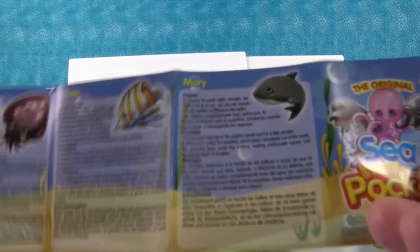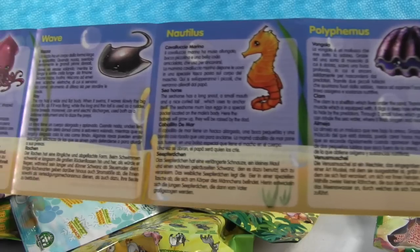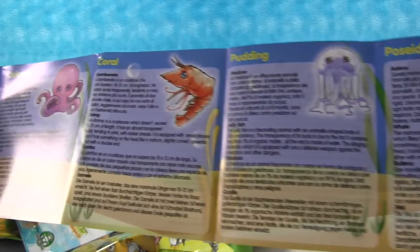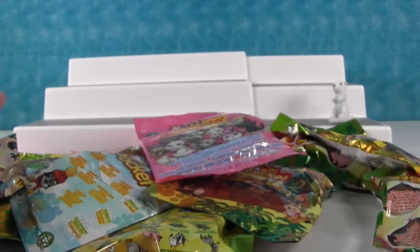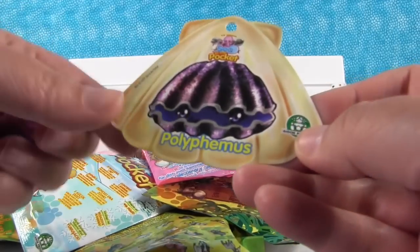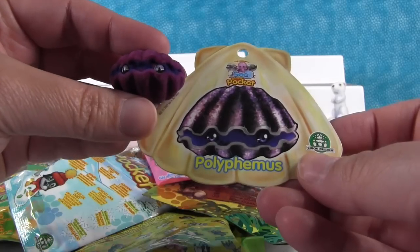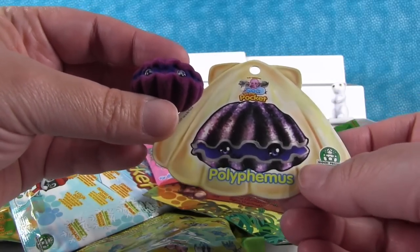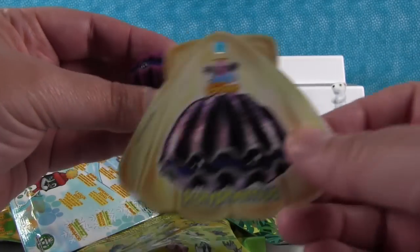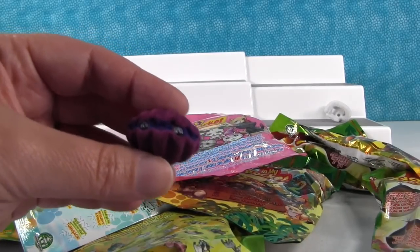Okay. And real quick, we'll only show you the checklist the first time we open that product. Do we only have one of each, or do we have more than one of each? I think we may only open one of each in this video. Okay. We'll see. All right, so let's see who we have. Oh, here's our card. We have this guy. Look at him. Is that his name? Polyphemus? Yeah, that's his name, Polyphemus. I don't know. So you get that little card with them.